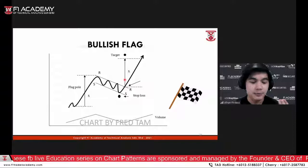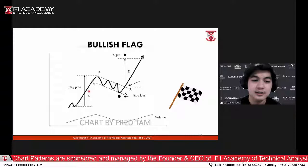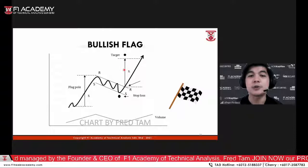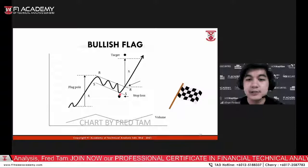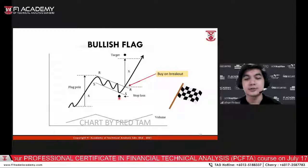So based on chart pattern analysis for a flag, how do you project the target? You can take the vertical height of the flagpole, let's call it X, and then project it from the breakout point. Of course, in trading, we must always have a stop loss plan. Based on the flag, you can put it at the previous low over here. So buy on breakout here, and set your stop loss over here.